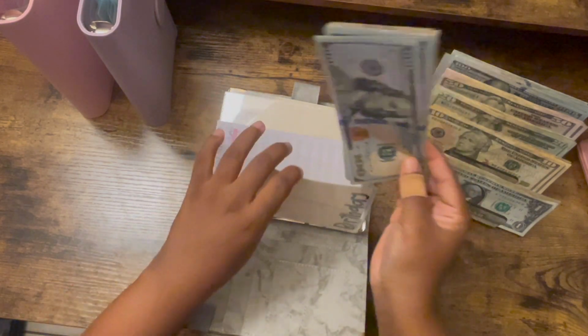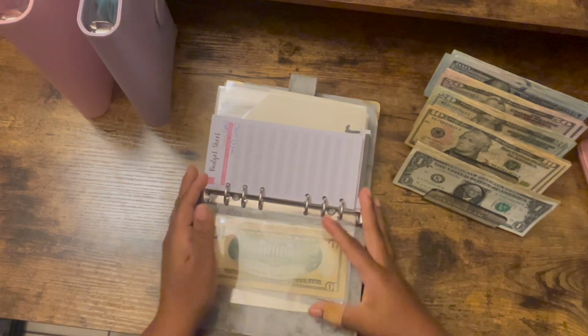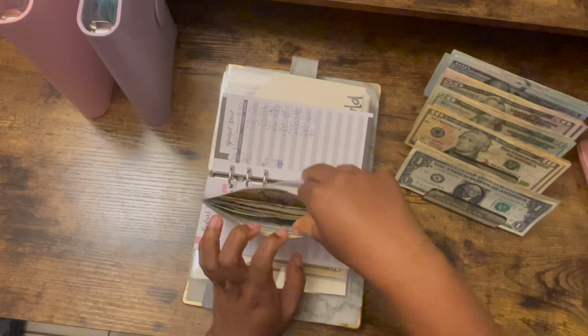I do have my guy's birthday coming up in October. Not sure what I'm going to get him for his birthday. He doesn't really want anything. So I don't know. We'll see.